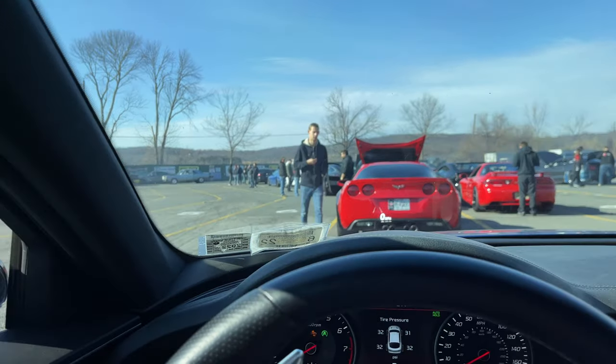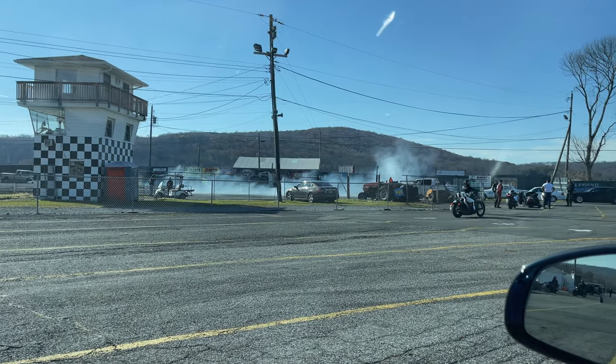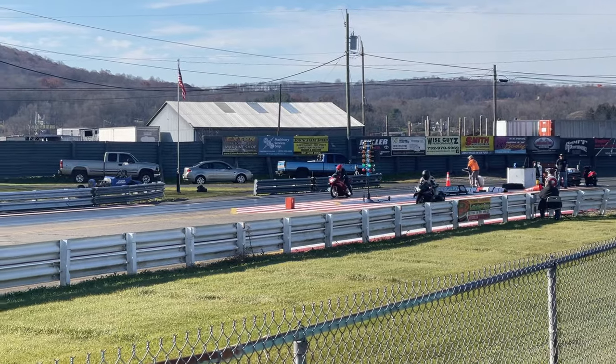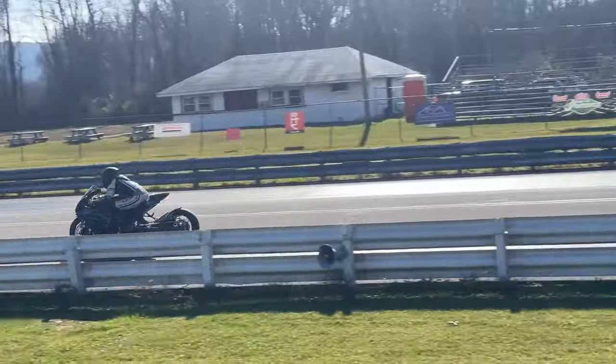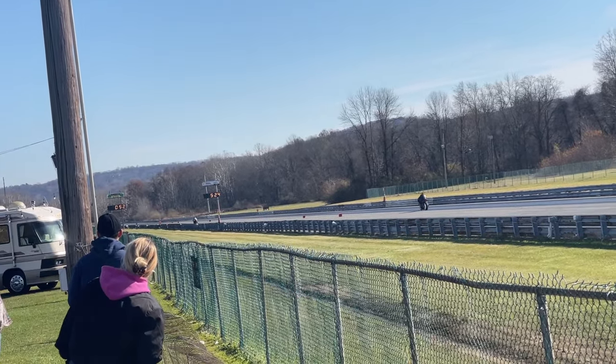All right, so really quickly, I just want to give some final summarizing thoughts on what happened today. I did 3 real runs, 4, but I don't count that first one. So I did 3 real runs. The first one was on map 0. That run I did, I believe, a 13.1 at about 107 mile per hour trap speed.